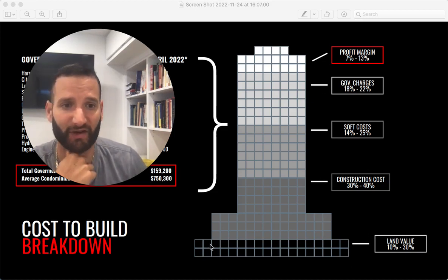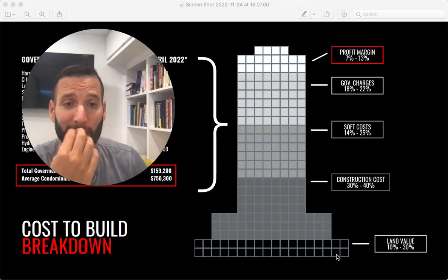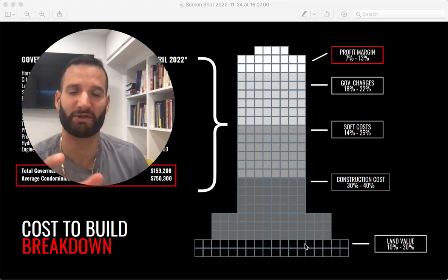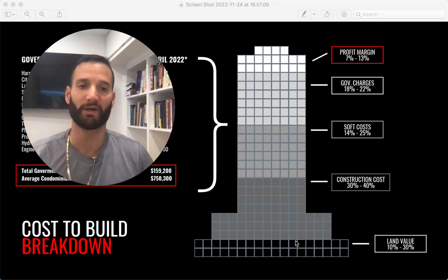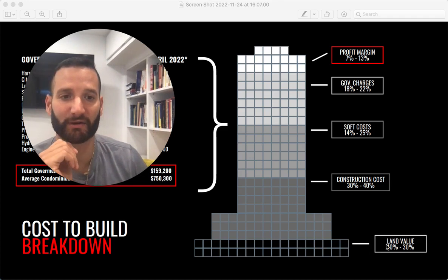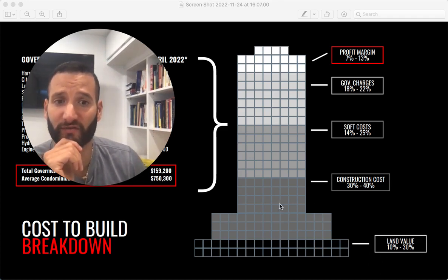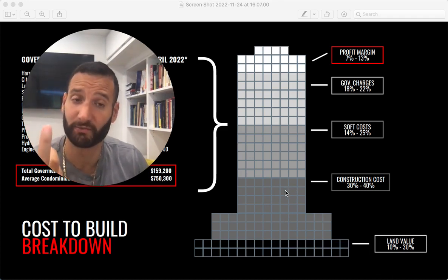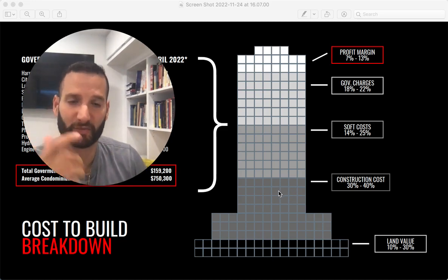So let's start with land value, and that can range tremendously depending on location, especially in the GTA in Southern Ontario. It could be that this particular developer has owned the land for 5, 10, 20 years, which is why you see such a disparity between 10 and 30%. But it is an accurate percentage. Construction costs, 30 to 40%. Of course, that's going to vary given the type of building you're building, how much luxury you're putting in, finishes, all that kind of stuff, but very accurate.